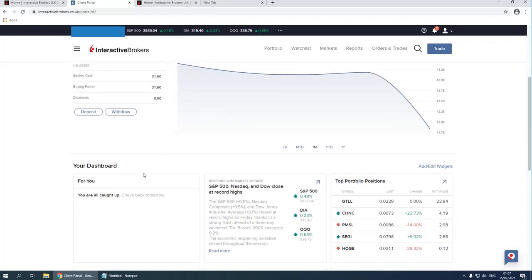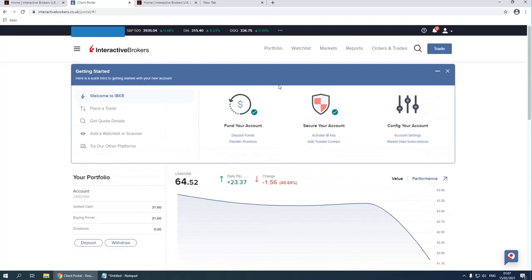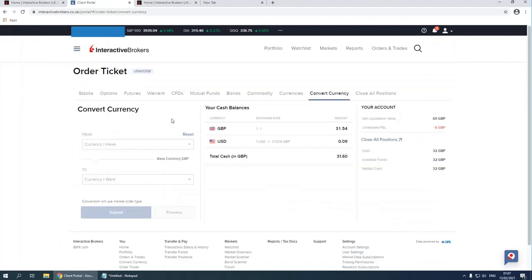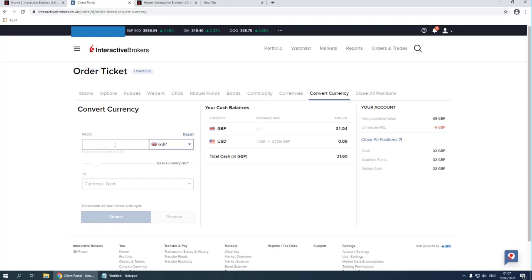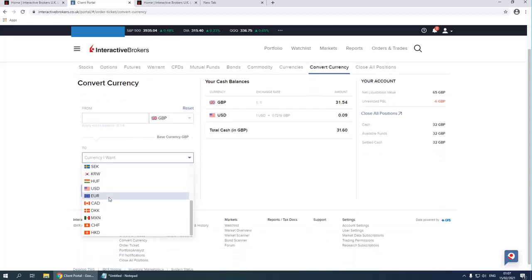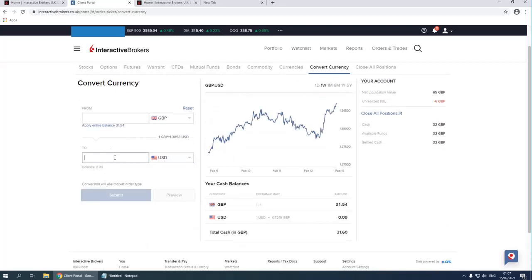Once you've got money in there, you can totally make trades. You might have to transfer that money into USD first, using the currency converter. So I've got GBP, to USD, because I'm buying US penny stocks. You might see that there's a fee here, so I might just do sort of one. But yeah, click submit. You'll get your USD, and you'll be good.